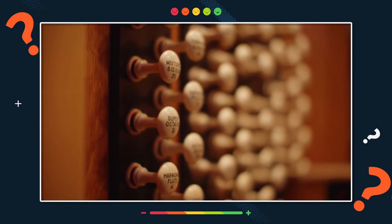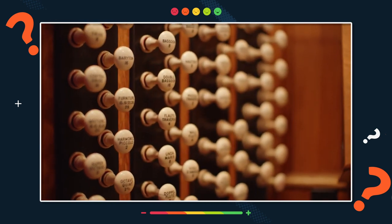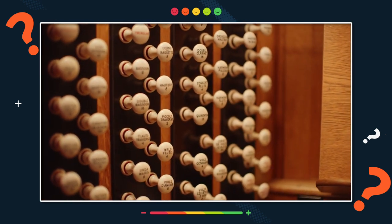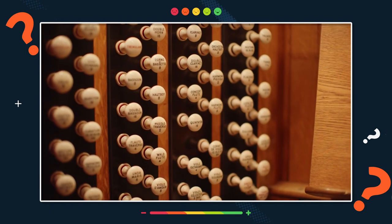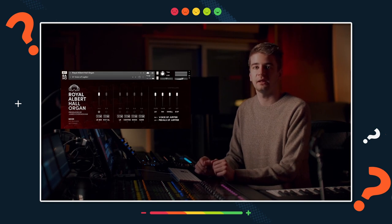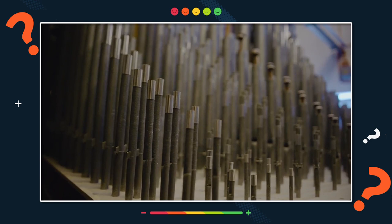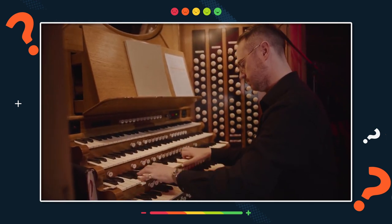Yes, not all 147 stops are recorded separately, but we have a huge amount of combinations where pretty much all stops appear at least once. This gives the Royal Albert Hall Organ sample library an incredible range with dozens of nuances. In the samples, you can hear how the organ breathes in the wind through the pipes. Playing it feels vivid and just fun.